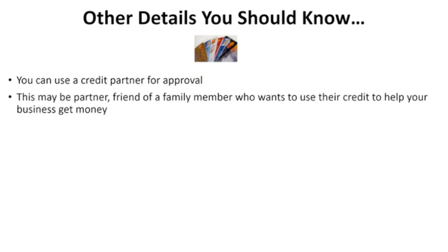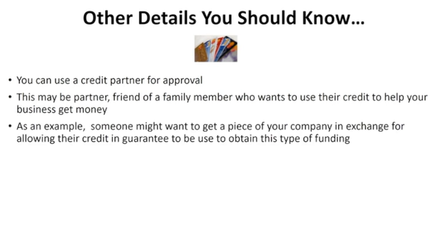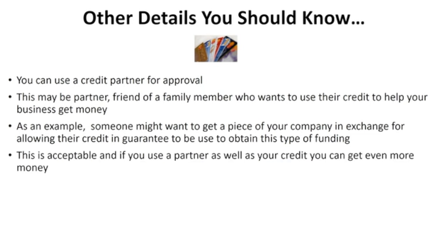There are some other details you should know. You can use a credit partner for approval. This may be a partner, friend, or family member who wants to use their credit to help your business get money. As an example, someone might want to get a piece of your company in exchange for allowing their credit and guarantee to be used to obtain this type of funding. This is acceptable, and if you use a partner as well as your credit, you can get even more money.